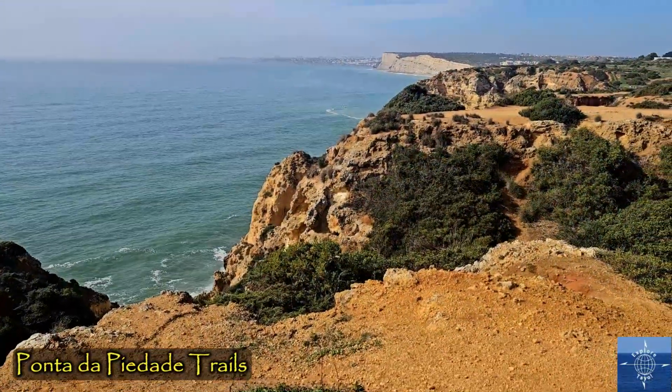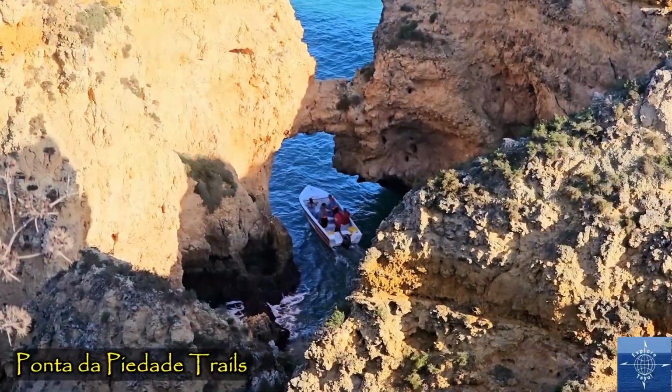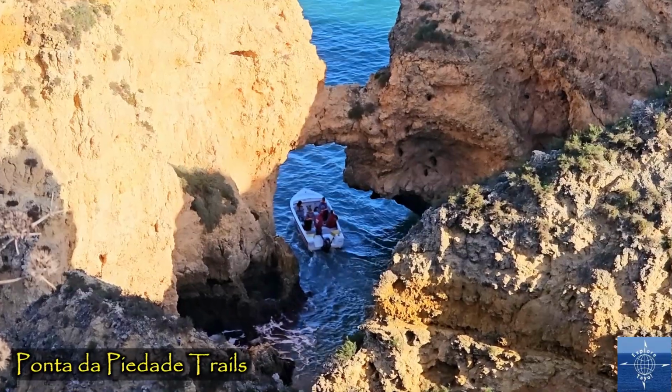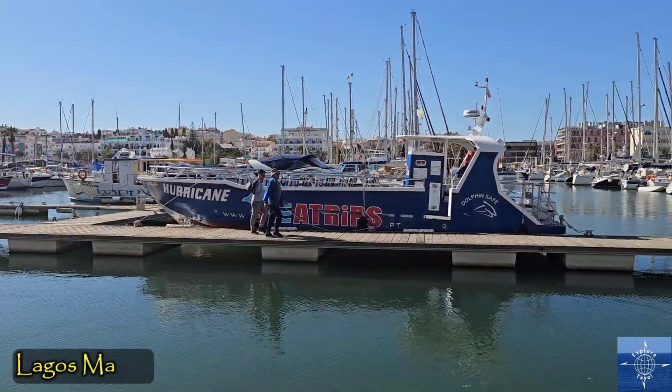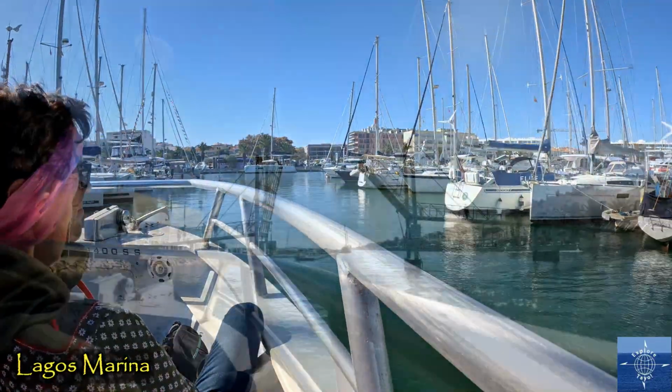The Algarve coast alternates beach and rocks for miles, and going by boat gives a whole different perspective. So that's what we did. We picked a half-day tour at the Marina and had gorgeous weather for it.